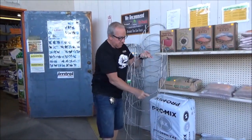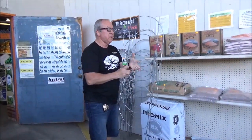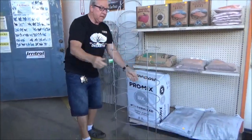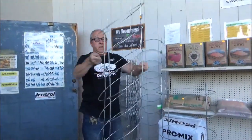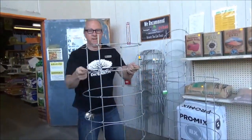We have these excellent tomato cages that fold up flat during the off-season. You can hang them on the wall or stack them. Not easy to unfold. They're thick, heavy gauge. They're sturdy. We have them 4 foot and 5 foot.